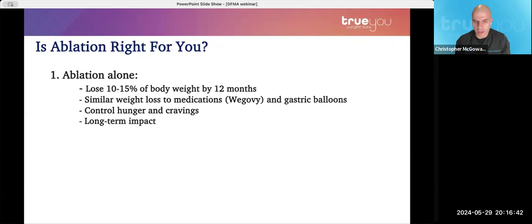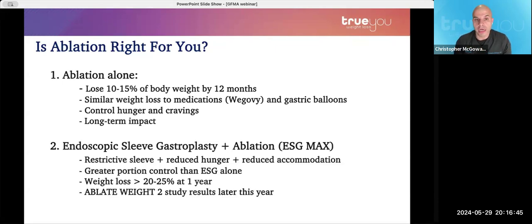Another area to consider is combining the fundus ablation with the ESG procedure, endoscopic sleeve, which is our most common endobariatric procedure. And we are actively studying this and treating patients with these techniques. This is something we refer to as the ESG-MAX. And in this case, you have the restrictive sleeve of an ESG plus reduced hunger plus reduced accommodation. So the end result is much greater portion control and weight loss, which on average is exceeding 20 to 25%, if not higher. But results forthcoming, so we conducted a second study called Ablate Weight 2, and we'll have those results in the very near future.